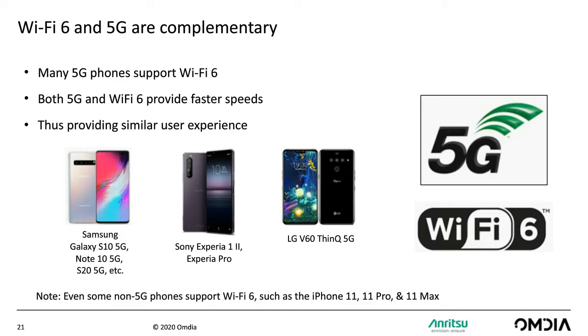And there are even some non-5G phones that support Wi-Fi 6, such as the iPhone 11, 11 Pro, and 11 Pro Max. Back to you, Tony.